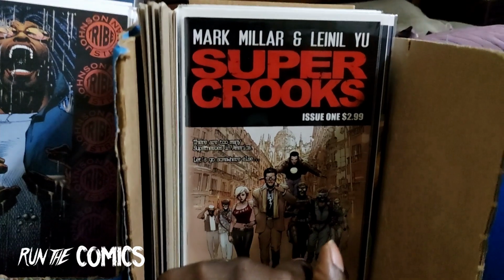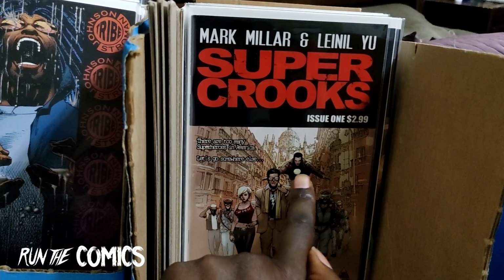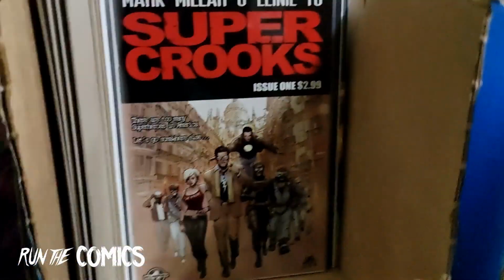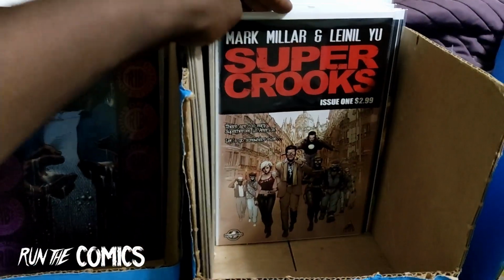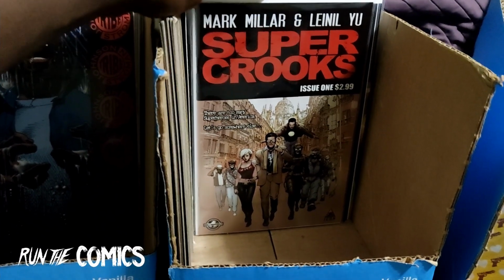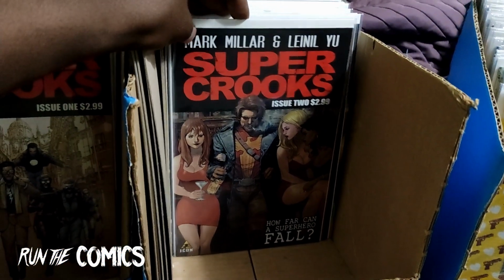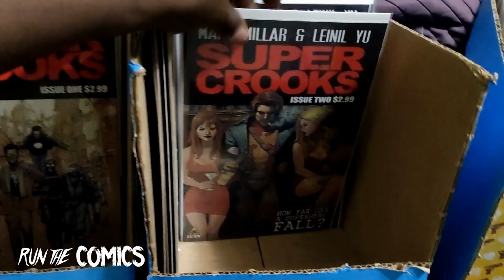This book right here is Super Crook, which is done by Mark Millar. This is, I think, going to be a new Netflix series that he's going to bring out. That's something which I heard, so I said, let me grab this, because I saw this in the bookstore for 50 cents. So I got the entire run. This is issue 1. This is when basically the bad guys are trying to become the good guys.